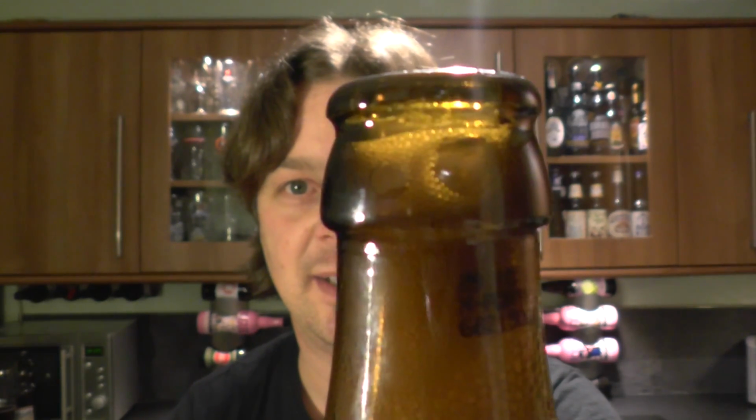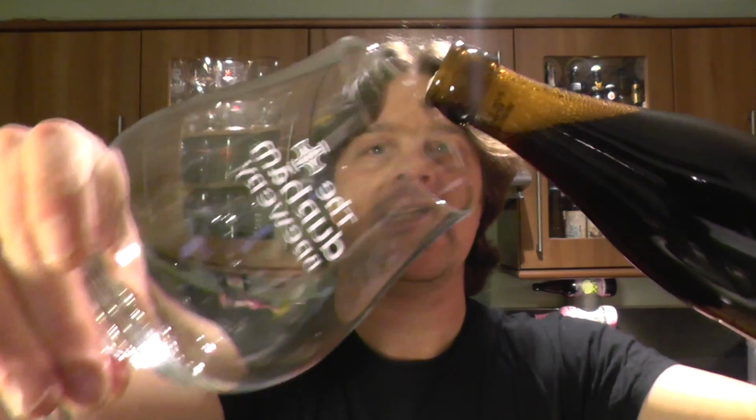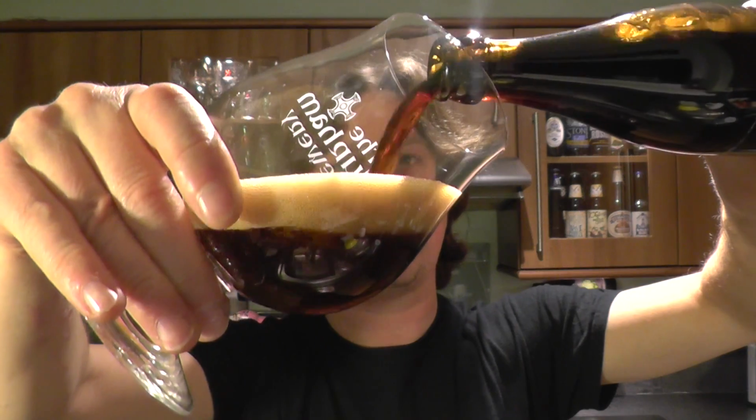Wow, look at that smoke! Blimey! It's like a smoking gun. Look at that, it's going to come out the top, is it? No, that is probably the perfect opening. Lots of smoke, and no, you're not going to lose any of that beer. There it is. So, I'd like to thank Orkel for sending me the beer.